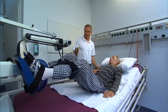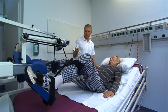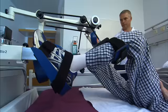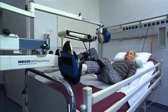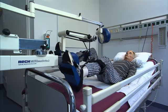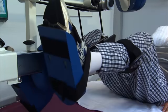The range of bending and stretching can be adjusted while the patient's feet are inserted, either manually or electrically, as shown here. The passive speed can be adjusted from 1 to 60 revolutions per minute. The smooth passive motion helps to maintain muscle tone and joint mobility. It supports blood circulation, improves bowel activity, and reduces muscle tension.